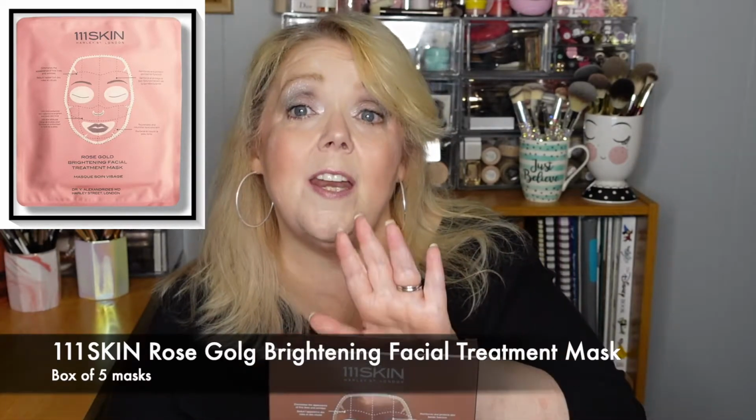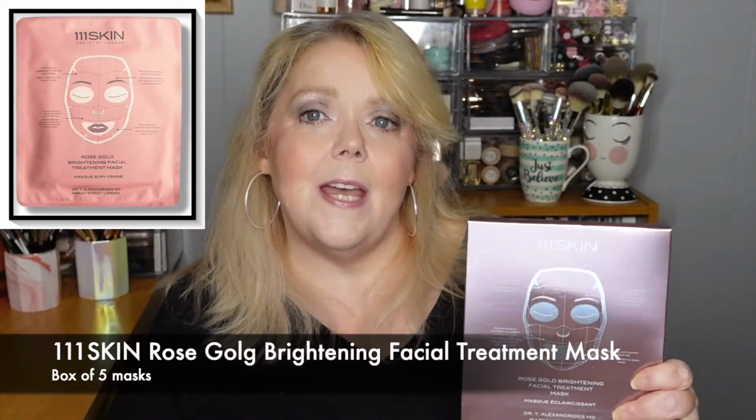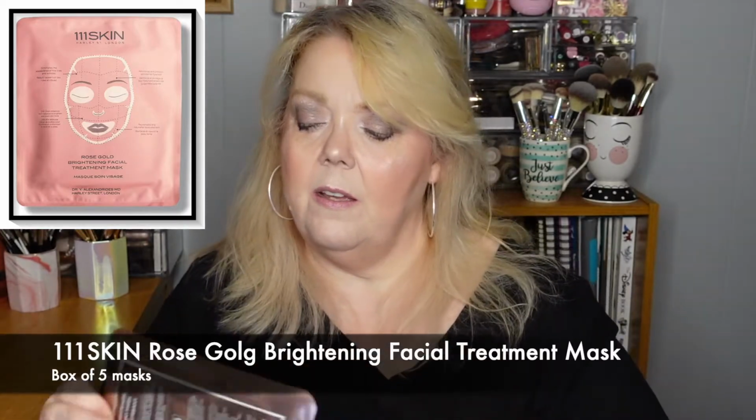This hydrogel formula infuses skin with radiance-boosting ingredients for a glowing complexion. Originally created as a limited edition item, this mask has grown into a global cult favorite product. It contains 24 karat gold and damask rose. This mask works to both illuminate and calm the skin for a party-ready glow. And this box has 5 single-use masks. So let me just open her up here and pull one out so you can see. Here we go. So these are the masks. See if I can do this so you don't have too much glow on it.